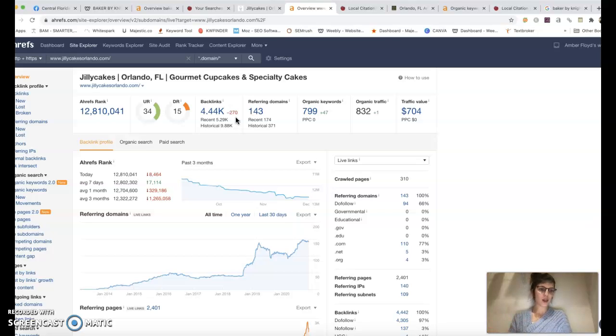This gives your website credibility with Google. It gives your website influence whenever Google sees that a lot of other websites are mentioning you. They're pretty much shouting your business out. So backlinks are very important.